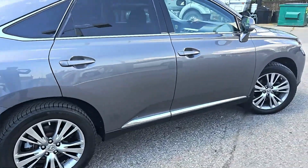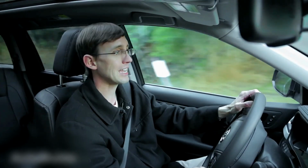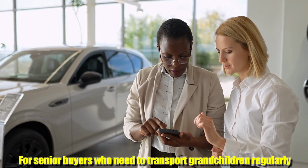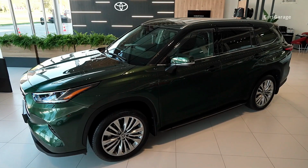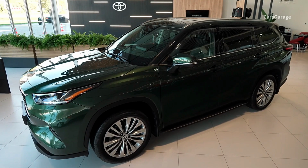every meaningful engineering concern was resolved across millions of combined production units before any example reached a Highlander owner, and for senior buyers who need to transport grandchildren regularly, the Highlander's 3 rows and straightforward entry height make it the most practical choice on this entire list.